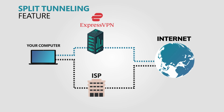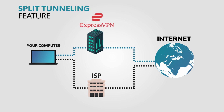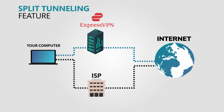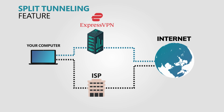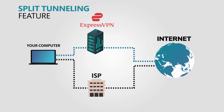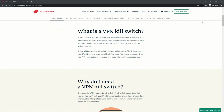Split tunneling can also help optimize your connection speeds, as you can choose to route any bandwidth-intensive activities through your VPN, reducing the load on the VPN server and maintaining faster speeds for other activities. Another standout feature is the network lock kill switch. This automatically disconnects your device from the internet if your VPN connection drops, ensuring that your data remains secure.